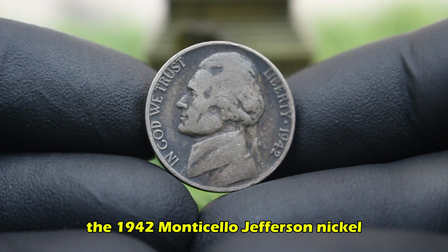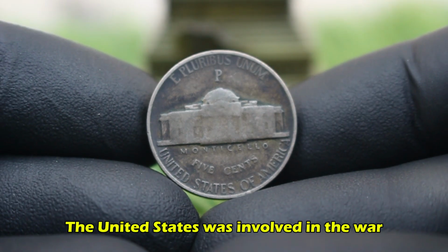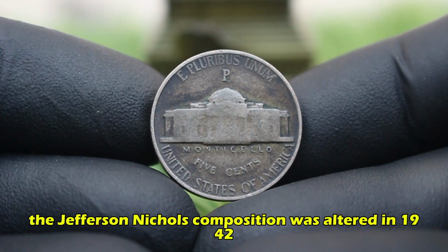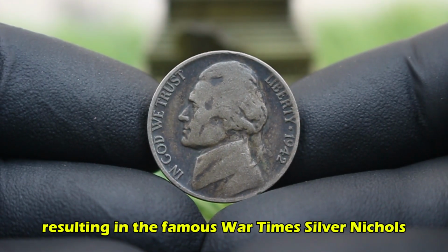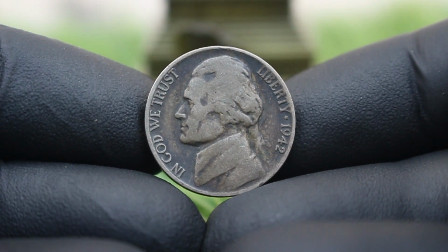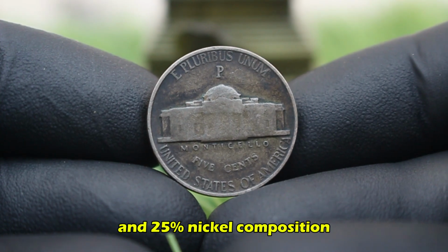The 1942 Monticello Jefferson nickel was minted during a time of immense global upheaval, the World War II era. The United States was involved in the war, and it affected all aspects of society, including coin production. In fact, the Jefferson nickel's composition was altered in 1942 to accommodate the war effort, resulting in the famous wartime silver nickels. The coins minted during this period had a distinct silver composition of 35% silver, 56% copper, and 9% manganese, replacing the standard 75% copper and 25% nickel composition.